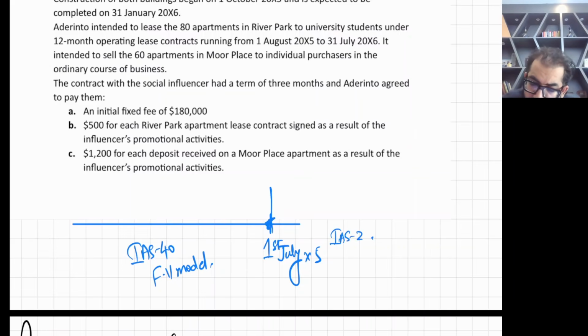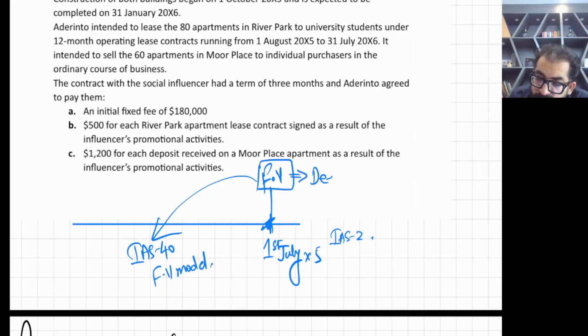You need to bring your asset to fair value using the last IAS, and all changes are according to the last IAS 40. In IAS 40, when you bring the assets to fair value, all changes go in P&L. All upward and downward changes go in P&L. Okay. So the first step is you need to bring it to fair value at 1st July X5. Now, this fair value will be treated as deemed cost.